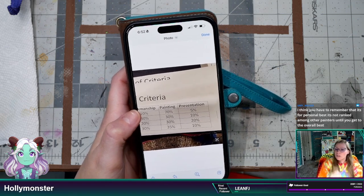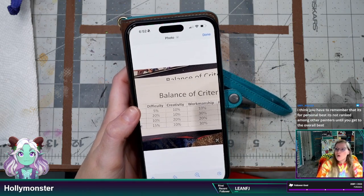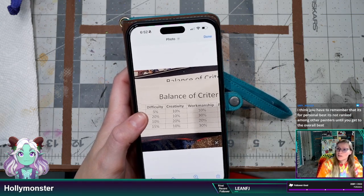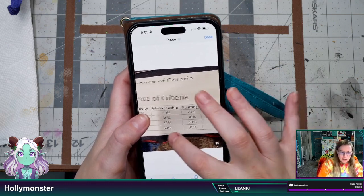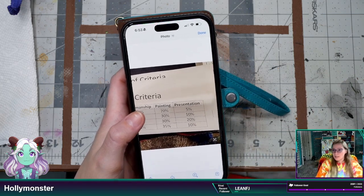But I would love to know what does difficulty mean? What does creativity mean? What does workmanship mean? I would love to know what those words mean to them. Painting, I get. It's how well painted is the miniature. Presentation, what does presentation mean?